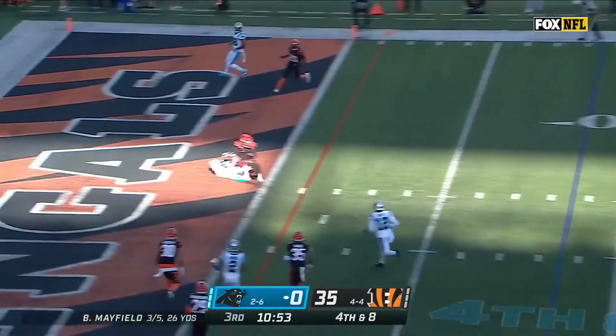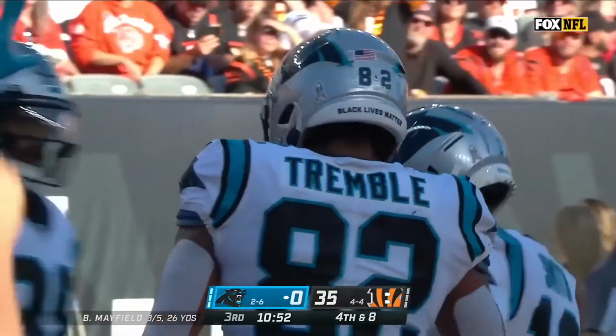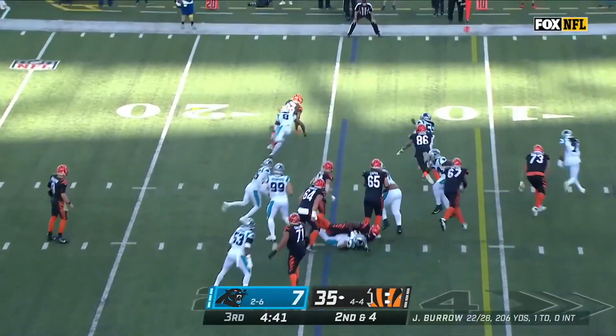1 yard line. Mayfield protects it over the middle, diving catch, touchdown, Tommy Tremble. And the Panthers are on the board to start the third quarter. Duplicating these big, heavy personnels that they're majoring in right now, protecting this lead.